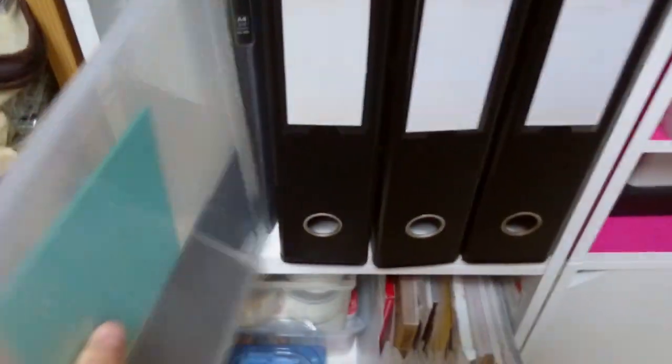In here are actually my embossing folders. I keep my embossing folders in these tiny little folders. They are actually plastic folders, and I keep them in these so that I can see what they are. The previous time I kept them in boxes was terrible. When I wanted to find a particular embossing folder, I couldn't because there were just too many of them.